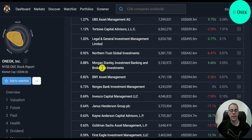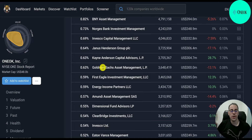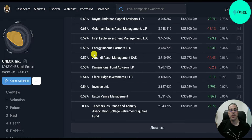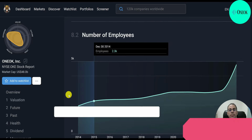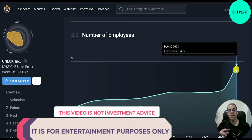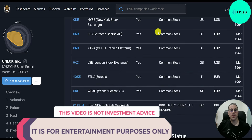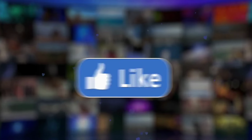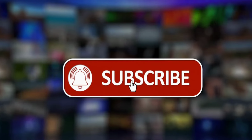UBS, Tortoise, Morgan Stanley, BNY, Invesco, Janus, Goldman, lots of big companies. Amundi, the large French asset manager. TIAA-CREF. And look how much the employee count went up from 2,000 to 4,800. That's due to the Magellan acquisition. And the ticker trades on the New York Stock Exchange, Deutsche Börse, Zicha, London Stock Exchange, Euro TLX, Wiener Börse, and Sao Paulo Bolsa.